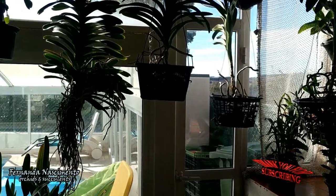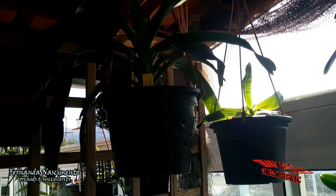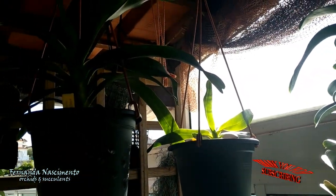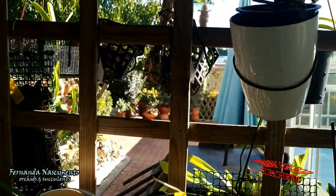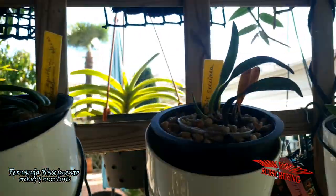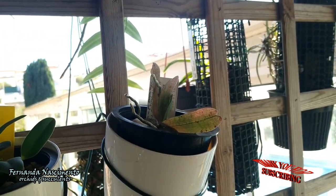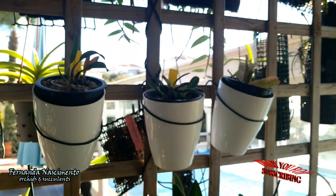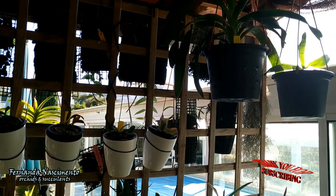2 of the Angraecum are over there. There's another one here. And also my little Aerangis over there. This is where they are living at present. But they are backlit, so I'm bringing them down so that you can see them better.